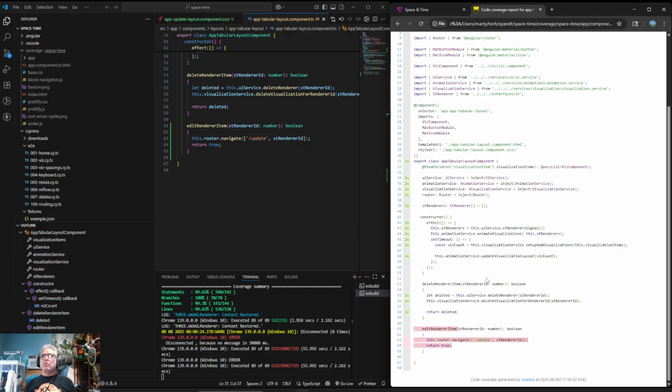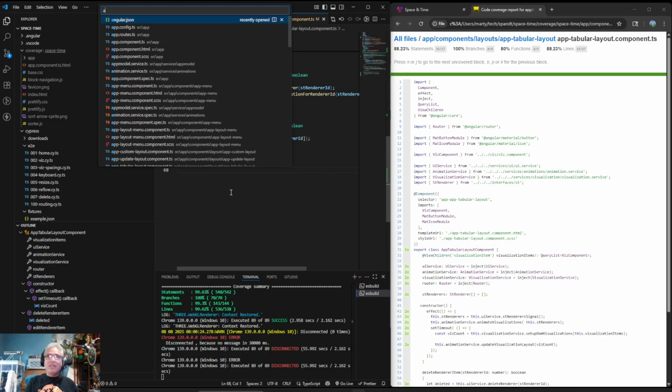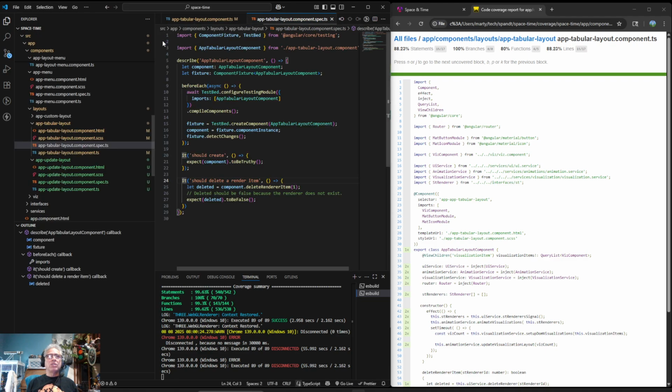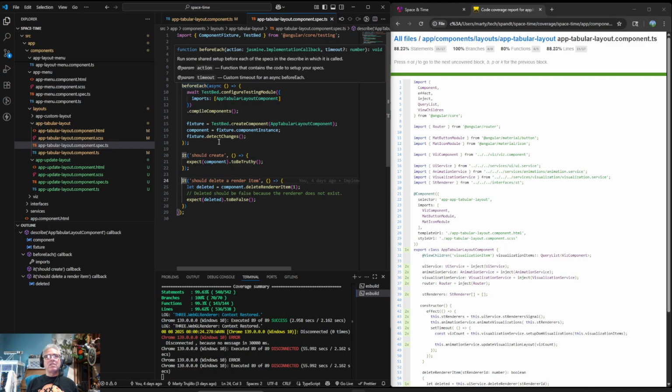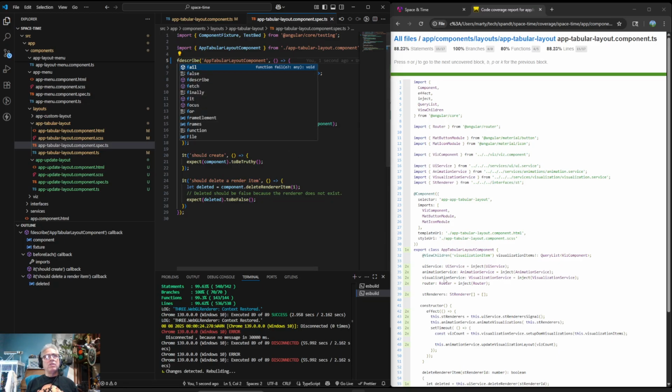So we want to go to app tabular layout. Let me just try typing that in. App tabular layout component spec. And then we want to focus on this. So I believe in this we can actually say fdescribe and it'll do that.